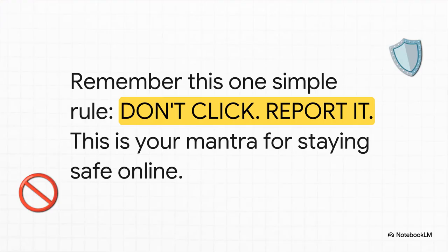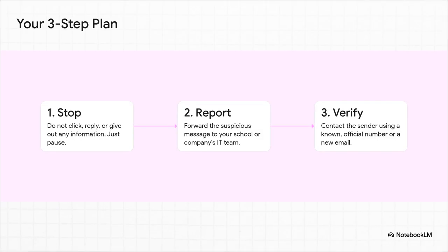Look, if you forget everything else we've talked about today, please remember this one thing. This is the golden rule. Don't click. Report it. That's it. That's the whole game right there. Just burn that into your brain. Don't click. Report it.